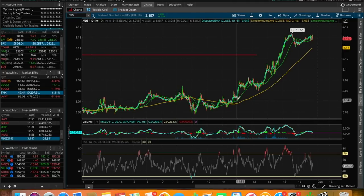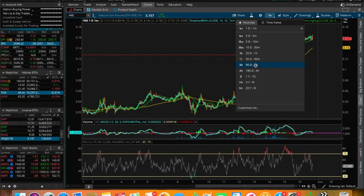But we see that at 12 p.m. Eastern Standard Time is when we started to get on this higher low, higher high pattern. And around 2:30 is when we saw a ridiculous push very quickly from about 310 all the way up to 316 in the matter of about 1 hour. And I actually got into UGAZ right around here. I believe it was around 1:30 to 2 o'clock when natural gas was at around 307 to 308.